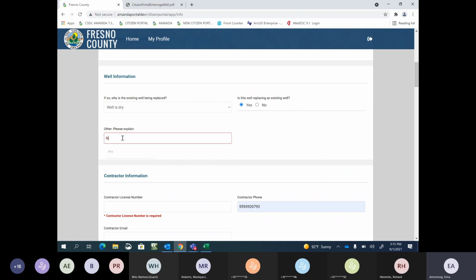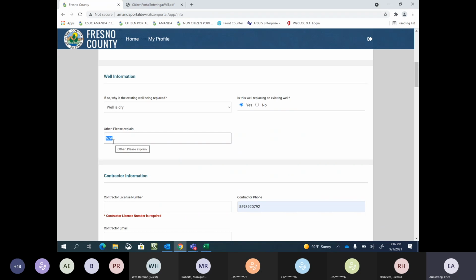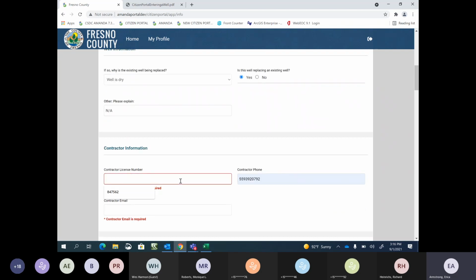for other, you can either put dry again or not applicable. So there's going to be a lot of instances in these fields that are not going to apply to your well. So the best thing to do, because there is a lot of fields, is to just put NA, copy it, and keep pasting it down where it doesn't apply to you, because all of these things are required. Just make sure that you're being careful while you're doing that, because just like the paper permits that we get, if something is inaccurate or missing, we're going to have to contact you, the driller, to make sure what the correct answer is, and that's only going to hold up what we can process. So just like our paper permits, we can only do as well as it's turned in.